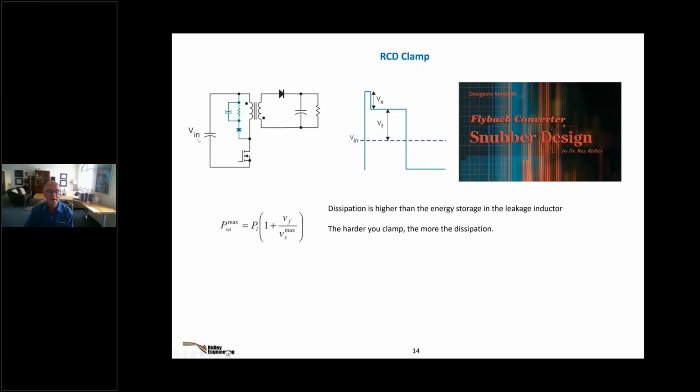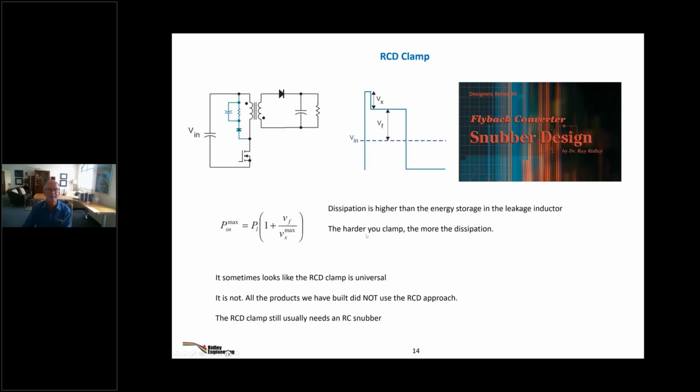Does everybody use the RCD clamp? Well, you'd think so if you read the app notes out there. All the products I've done, we didn't use the RCD. We used an RC. I always start there with an RC. If I can get the voltage ringing under control with the RC, I'm not going to add the clamp, because it's always going to dissipate more and add more complications to your circuit. So don't assume that you need the RCD clamp. And that applies really to just a special class of converters that the app notes talk about.